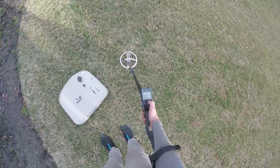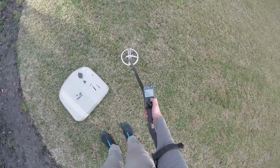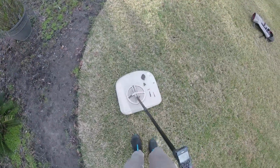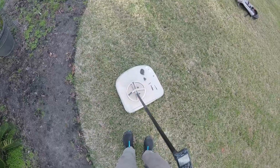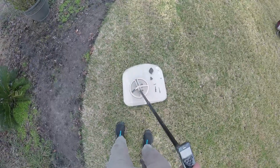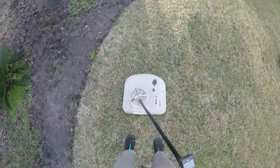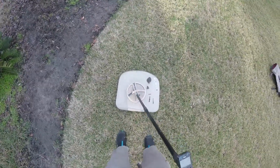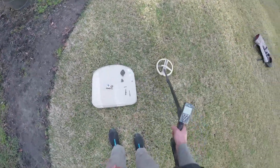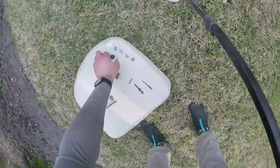So 14 kilohertz. Let's try expert 13. Let's try that one, 13.3. Sounds really good when I get it. Could be that these are just high conductors. Let's get a low conductor in there, a mid conductor. Let's put that flying eagle in there and see what happens.